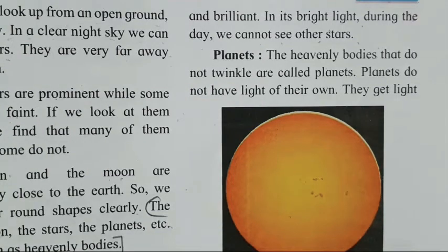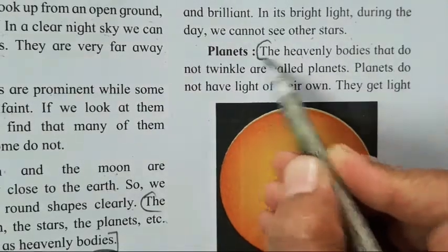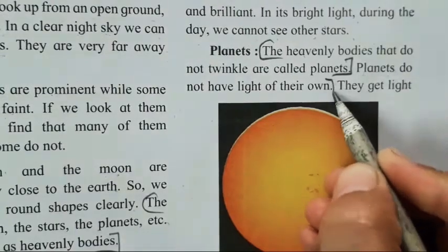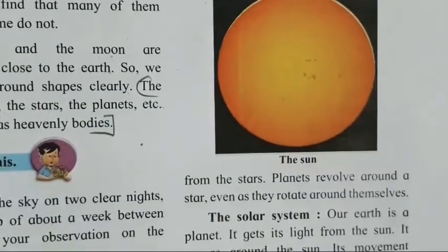Okay, so this can be asked even in the exam. Planets, the heavenly bodies that do not twinkle, are called planets. So what are stars? Stars are heavenly bodies that twinkle, and they have their own light, whereas planets do not have their own light. See, over here only they have mentioned. They do not have their own light and they do not twinkle. Such type of objects or heavenly bodies are known as planets. Got it? They get light from the stars.